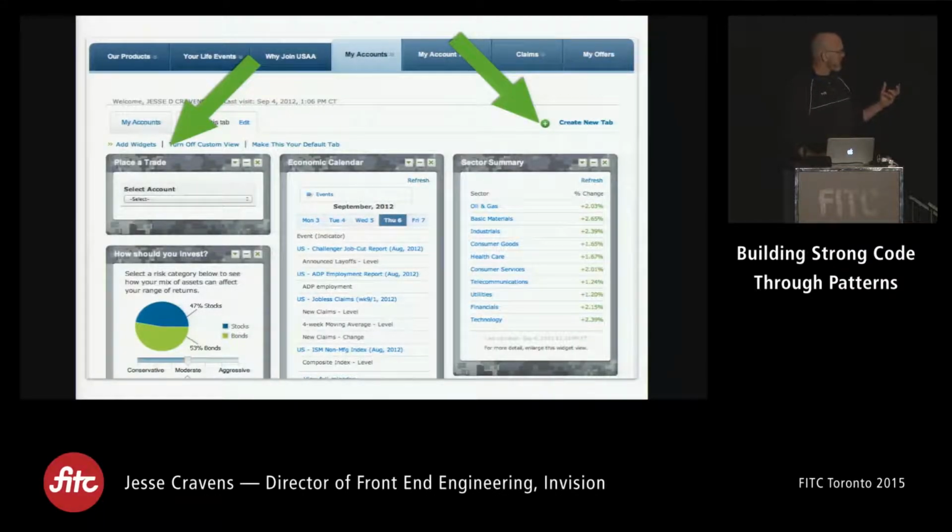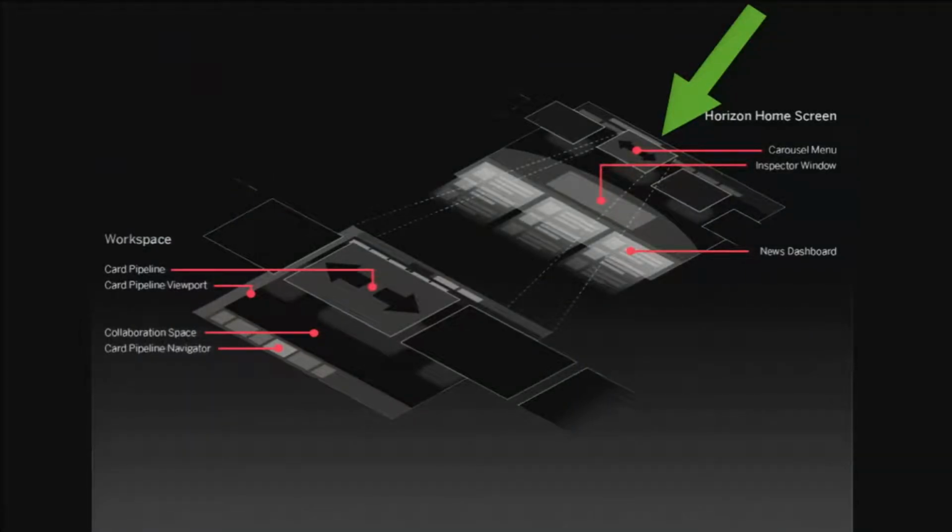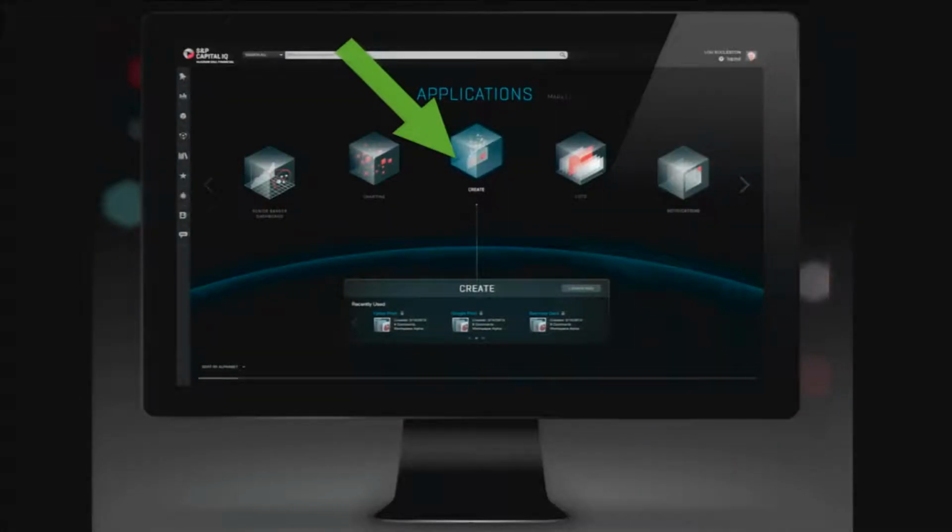The S&P Capital IQ problem was very similar to the USAA one, in that I needed to be able to create new tabs and add widgets. It was just done in a slightly different way. They had what was called a card pipeline, and we needed to be able to add applications into the pipeline. You can see there was this HTML5 canvas view. It was actually a lot more complicated, but overall, it was a very similar challenge.